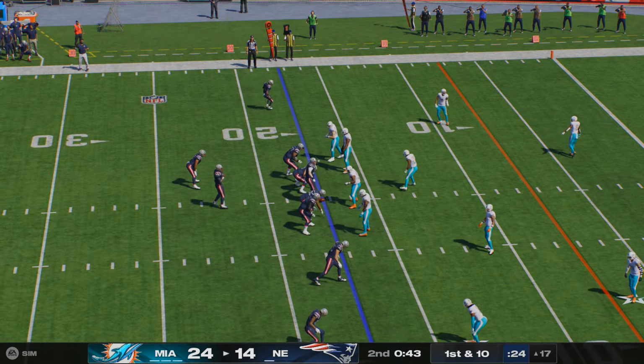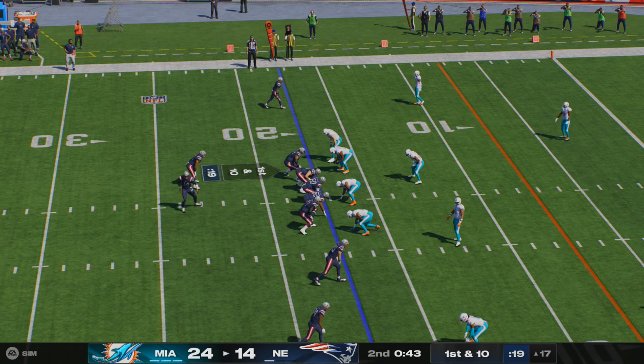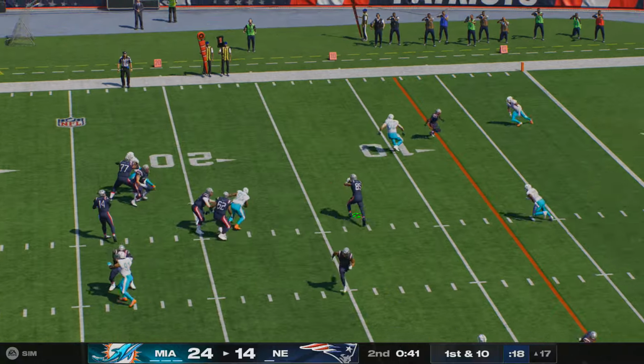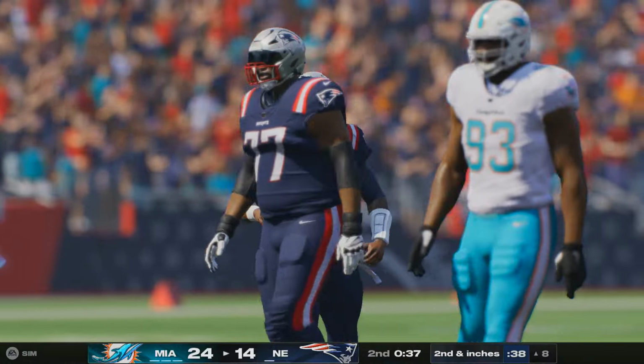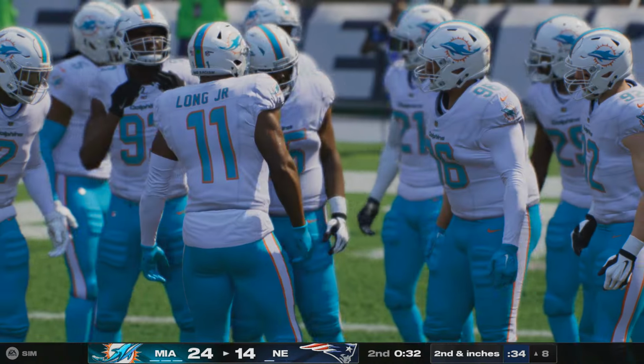So from the 17 now, here's a first and 10. Now Brissett. Open man, that's Henry. And that's good for a pickup of 10 yards. And that'll leave him with a second and just a few inches left.